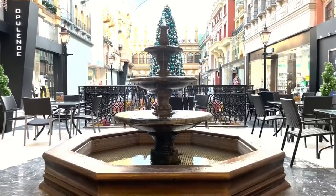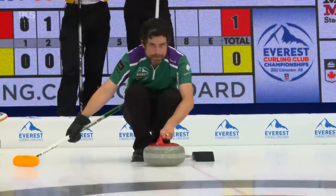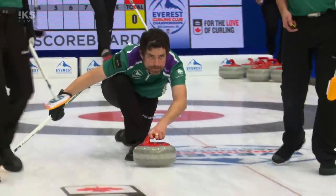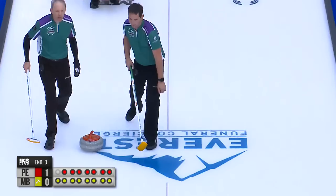Welcome back. So that was a very interesting end. Lots of good shots, a couple of misses, but the players are really going to figure out that draw weight. I'm super impressed with the level of play, and I can't wait to see what happens here. So PEI scored their one, and they've called for this to be a tight guard.